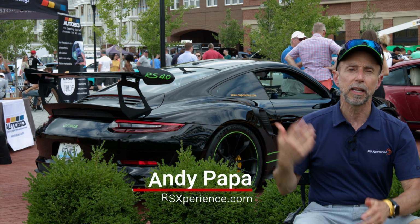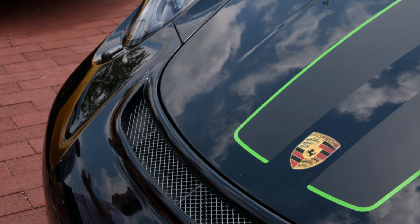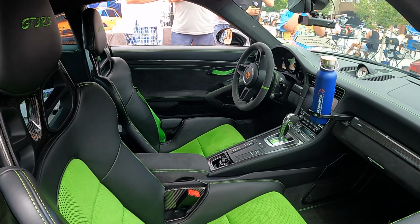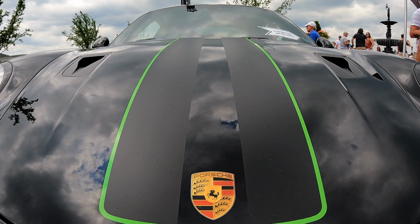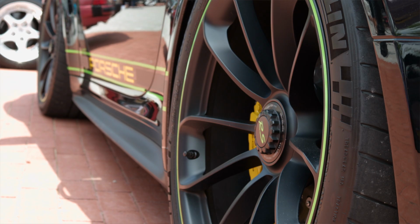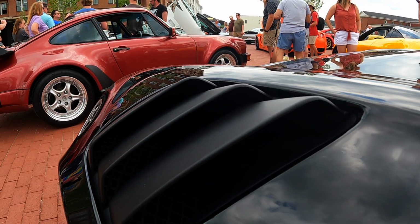The car that's behind me now is a 2019 GT3 RS. I was able to configure it and build it the way I wanted, which you can see inside, all the stitching and stuff. I know I'm going to use it on the track, but when I'm not on the track, I want it to look like it's the value of what you pay for the car. So I went a little bit overboard, if you will, with the car.